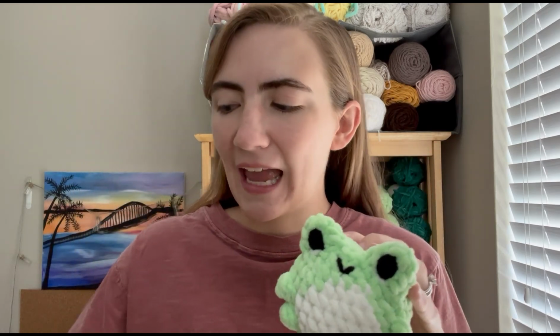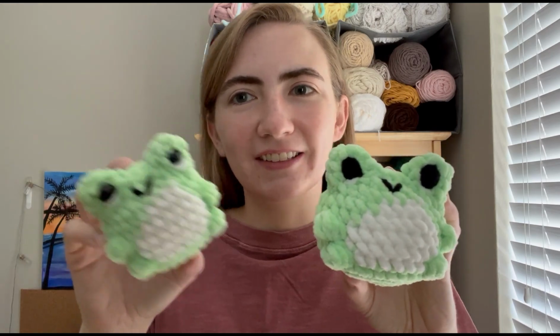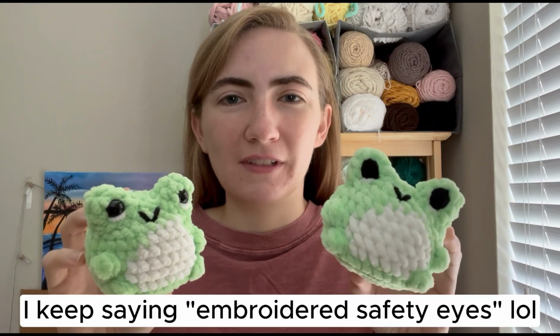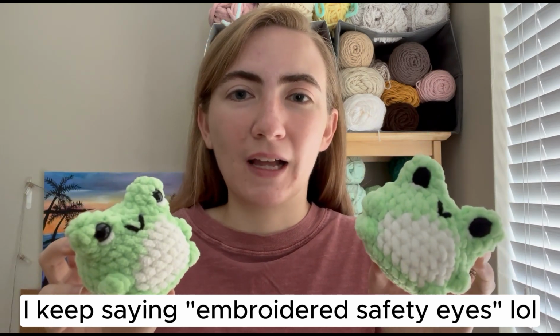I will say though, I do like the look of the safety eyes better, but I want to make a few with the embroidered eyes, so if there's any little ones that would like any plushies, then they can have them as well. I mentioned in my last market recap video that I actually lost a few sales at my last market because I didn't really have a lot of things with embroidered eyes for the little ones. So since I typically bring 5 of the froggies with me to the market, I figured that I would do 2 of them with the embroidered eyes.